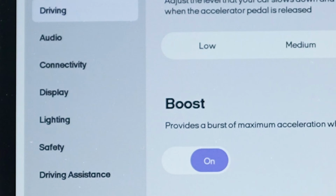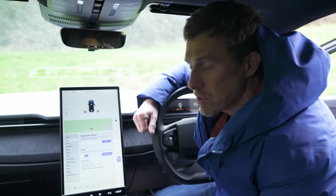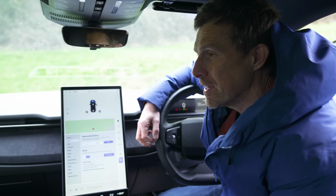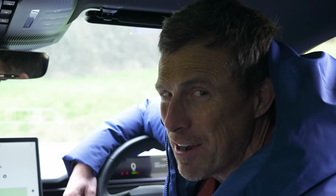This car has launch control. It's called boost mode. However, you can only do it a certain amount of times during the car's life to protect the motors. This has 500 remaining. However, shortly, it'll have 499 remaining, maybe even less. So make sure you stick around for that.